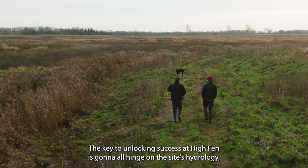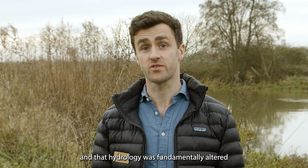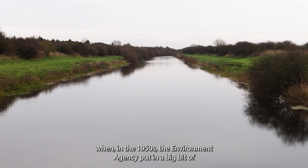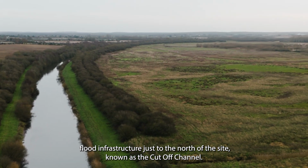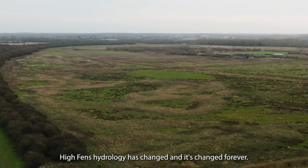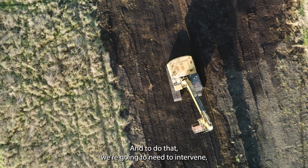The key to unlocking success at Fen is going to all hinge on the site's hydrology. And that hydrology was fundamentally altered when, in the 1950s, the Environment Agency put in a big bit of flood infrastructure just to the north of the site, known as the Cut-Off Channel. Fen's hydrology has changed, and it's changed forever, but what we're going to try and do is restore it as much as possible. And to do that, we're going to need to intervene.